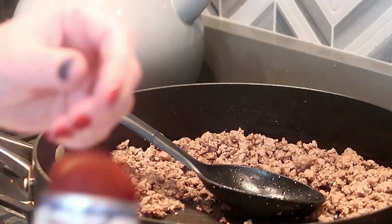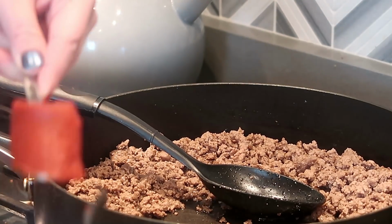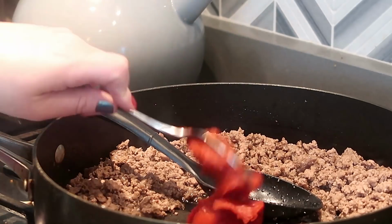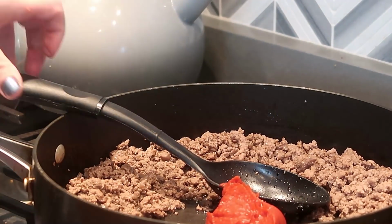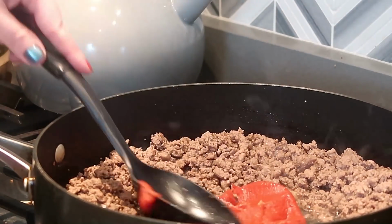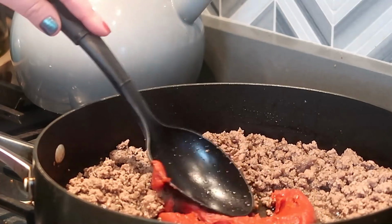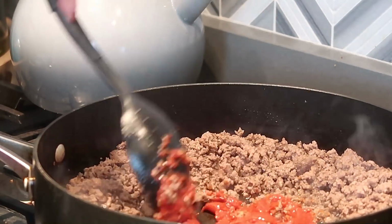So now what I'm going to do is start building my flavor profile. So I'm going to take about 2 tablespoons of tomato paste, put it right there in the middle, and I'm going to let it cook out a little bit. That's the first thing that I'm going to do. I just pushed all of my beef around to the outside so that I could have a little hole here in the middle to cook my tomato paste.